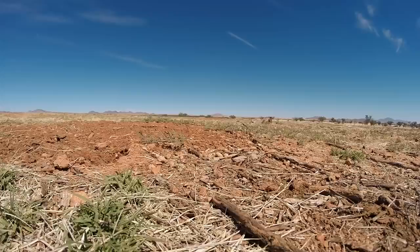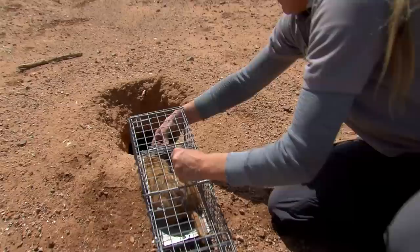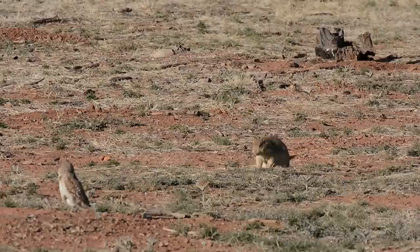The digging and grass clipping they do produces soil rich in nutrients. Their burrows help rainwater soak into underground aquifers. They also make great homes for other wildlife. We have a lot of different reptiles and insects. There's burrowing owls, badgers will live down there. Prairie dogs are also an important prey species for a variety of animals, including the endangered black-footed ferret. So when you take out an animal that does so much, then yeah, you do screw things up.